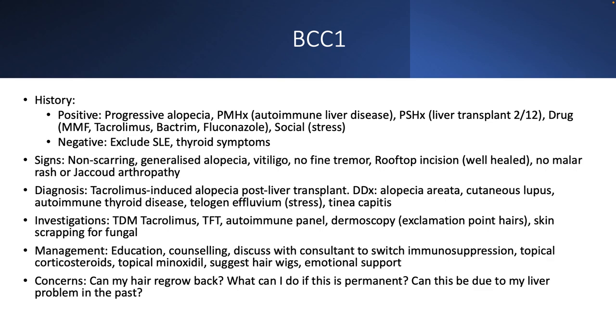Management, you have to mention education and counseling as well. And I think on managing the concern, you may not be able to get the marks if you say to continue the tacrolimus, because alopecia is one of the side effects that warrants changing of immunosuppression. So you should straight away tell the patient that I think this is a serious issue, but I need to talk to the transplant doctor, and most likely we may need to switch you to other immunosuppression because you have suffered quite a significant side effect.